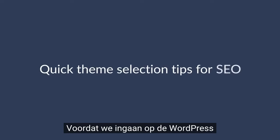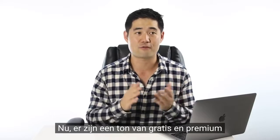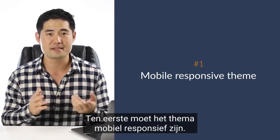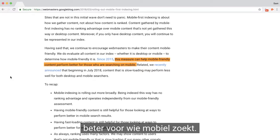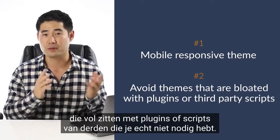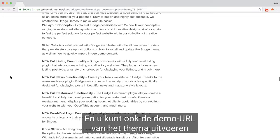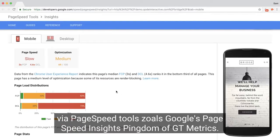Before we get into the WordPress interface, I just want to make a quick note on theme selection. Now there are a ton of free and premium templates you can get. So here are two things that you should look for. First, the theme should be mobile responsive. And this is important because, as Google said, mobile-friendly content may perform better for those who are searching on mobile. And second, you should avoid themes that are bloated with plugins or third-party scripts that you really don't need. So read through the theme descriptions to see what's included, and you could also run the theme demo URL through page speed tools like Google's PageSpeed Insights, Pingdom, or GTmetrix.